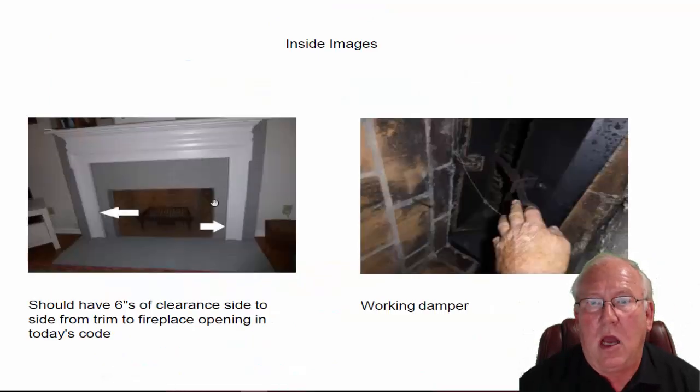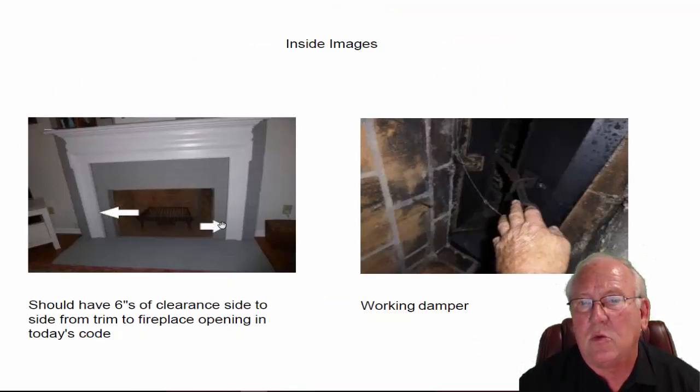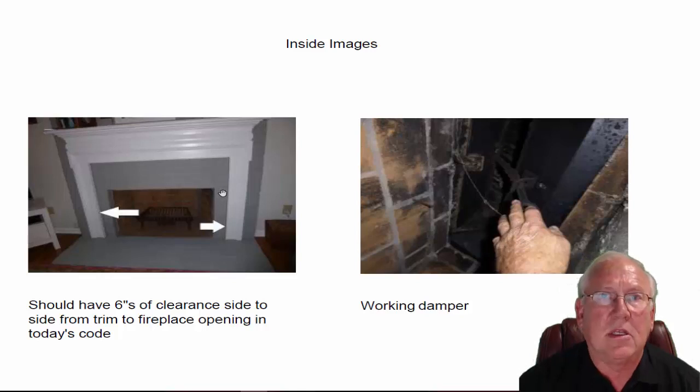Let's take a look inside. So there's obviously a little discrepancy with the clearance. We would like to see in today's codes a little more clearance between the edge of the opening of the fireplace and this surround sides here. Not much heat spills out into the sides. This is really a non-issue, and obviously it met code when the house was built, or the house wouldn't have gotten its certificate of occupancy.